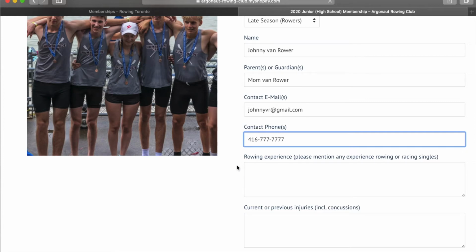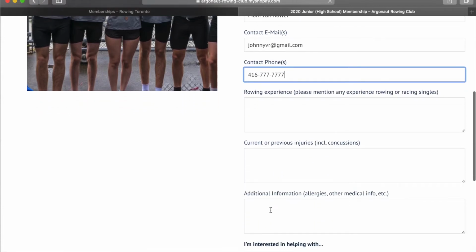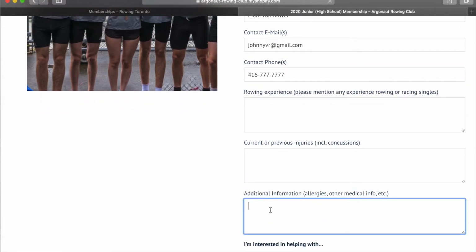as well as any kind of information about rowing experience, interest level, any kind of previous injuries, medical information, allergies, basically anything that you feel like would benefit the coaches would be important, not just for training, but if there was ever an adverse event on the docks, on the water, or any of the Argonaut Rowing Club property, that anybody who would tend to your child would have this information handy, knowing if there was, for example, a seizure or an allergy or anything like that. That would be important to note here.